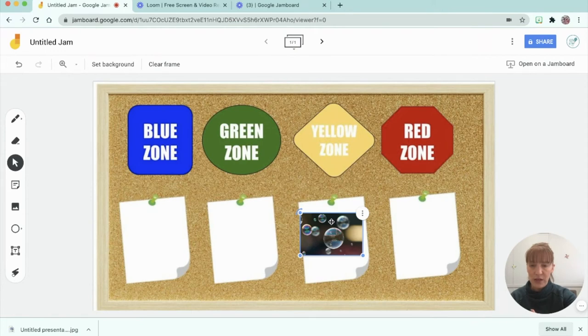Some other things that we could do are we could add text, right? We might want to just work together and make a list of what emotions are there in the blue zone. I'm feeling relaxed. I'm feeling calm. I'm feeling ready to work. So we can just add text into our Jamboard.